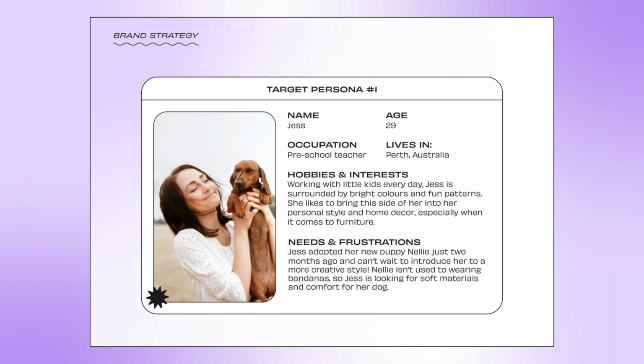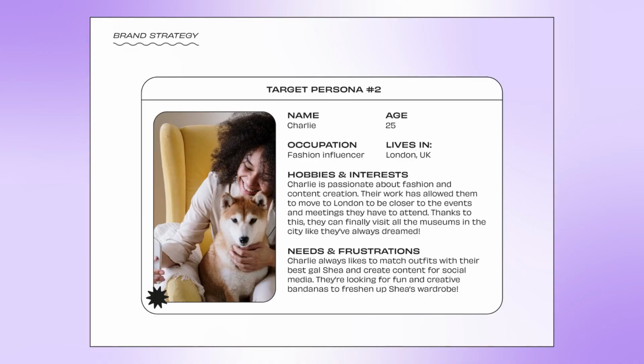In my opinion, just 2 target personas are enough for your client to understand. And with these 2 target personas, you kind of have to embrace all the aspects of your business, all their values, everything they want to achieve, but of course in different ways. So for example, in this case, we have one client that has never introduced their dog to dog bandanas and they want to do that for the first time. And on the other hand, we have actually someone who loves the product and they love it so much that they want more and more and more.